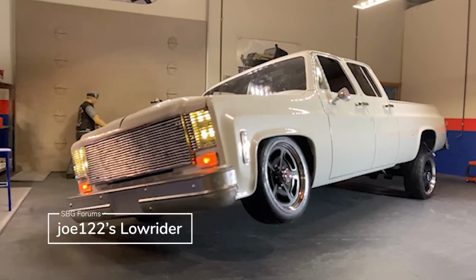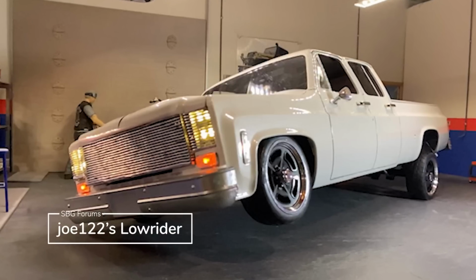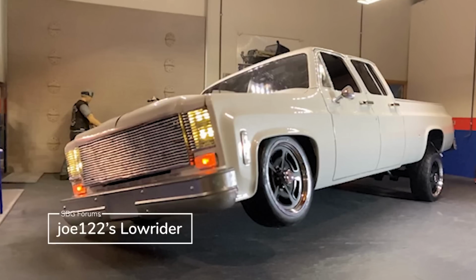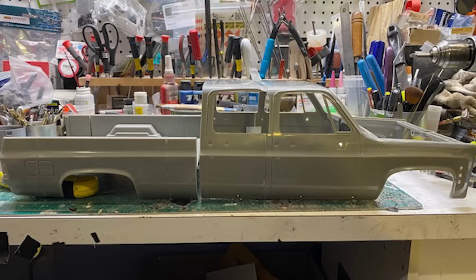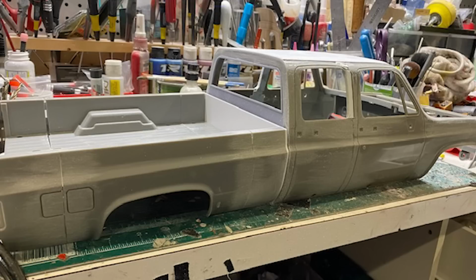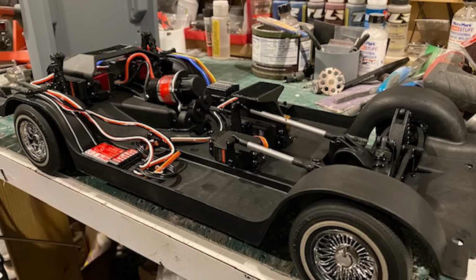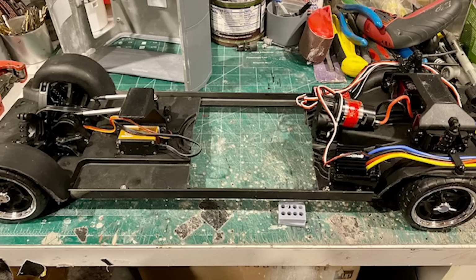No Best Builds of the Year video would be complete without a build from Joe122, or Scott Lempert, as he's more commonly known as. He's taken a couple of RC four-wheel drive Blazer bodies, cut them up to make a long wheelbase double cab Chevy pickup. Also used some 3D resin printing techniques to help make this thing come to life. And a Red Cat Lowrider chassis, which is just amazing. He was able to stretch that in order to make the wheelbase work.